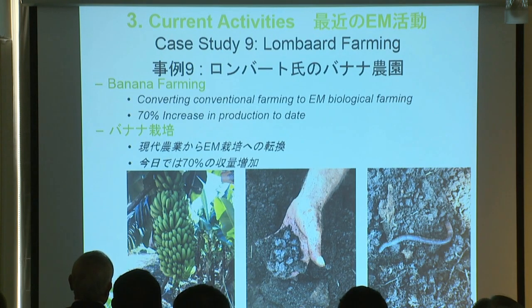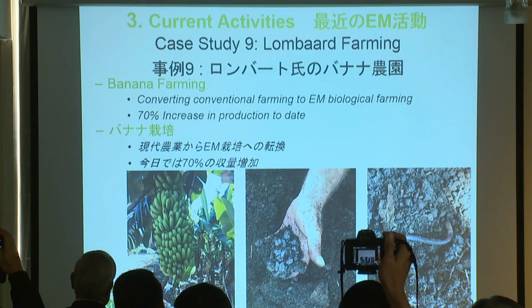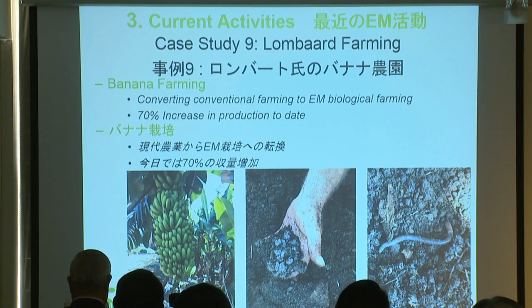And of course, banana farmer, Dr. Tabora, we are going to give you a go here. This man and his wife went to Saraburi for training in EM technology, is almost there producing organic bananas. And you can see excellent soil structure, earthworms coming back, increased his production by almost 70% in a relative short period of time.